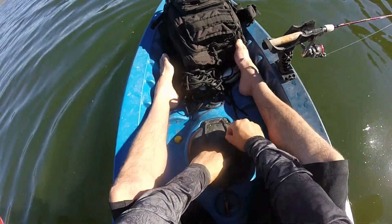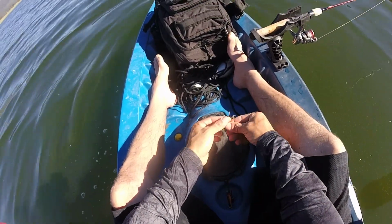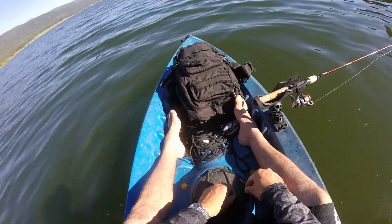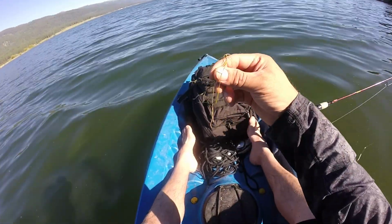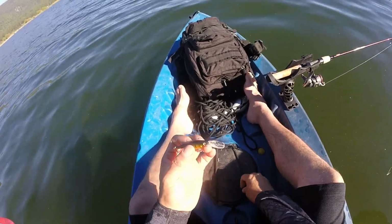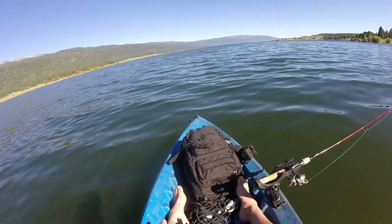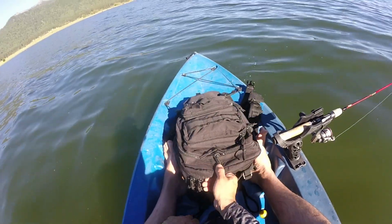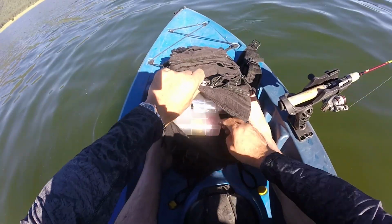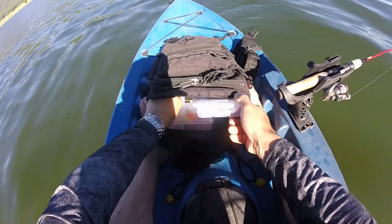Alright guys, it's been at least an hour and a half and no bites, and I'm just getting caught up in this bunch of grass. So the flicker shad is not doing its job today. We're gonna change tactics. I'm gonna switch jigs. I don't know what I'm gonna switch to yet. I'm thinking maybe just a crappie tube. See if they'll hit that.